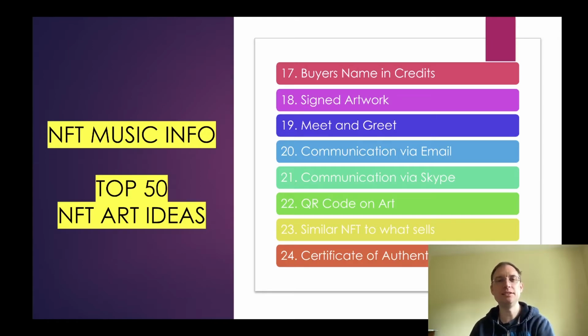Number 23 is to consider similar NFTs to what sells. Really look at recently sold filters if they're available on the NFT platform, as this will give you an insight into what's selling really well.